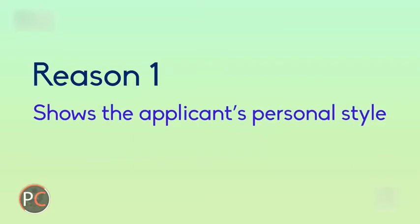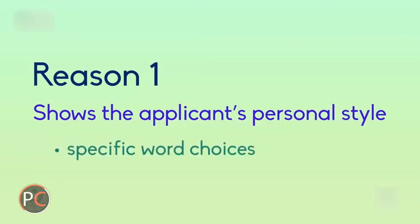The first reason for writing a cover letter is that it shows the applicant's personal style or personality. Job seekers choose very specific words to introduce themselves to an employer. This is how they show their personal style.